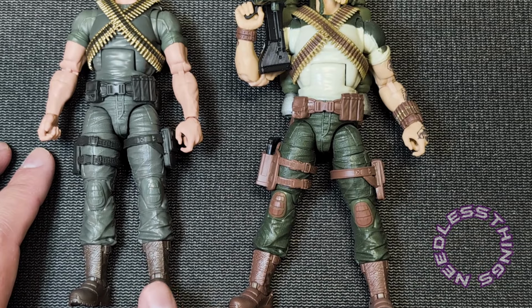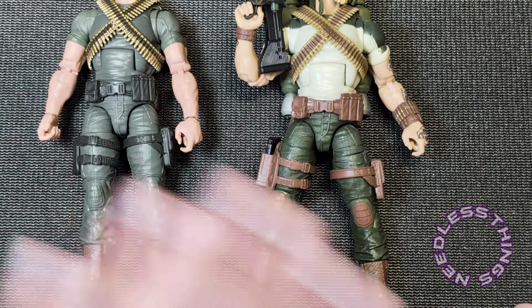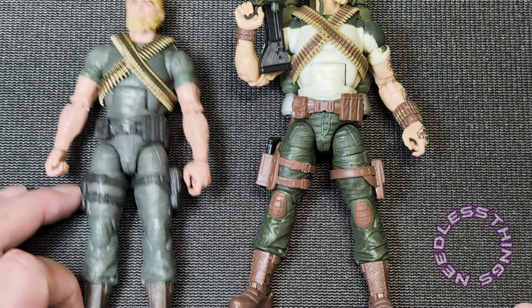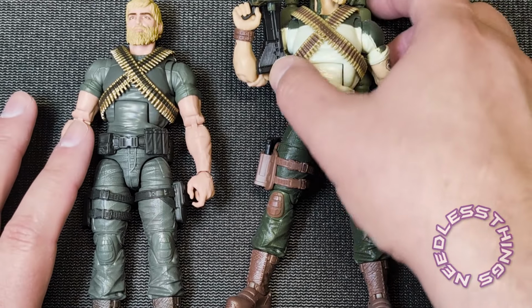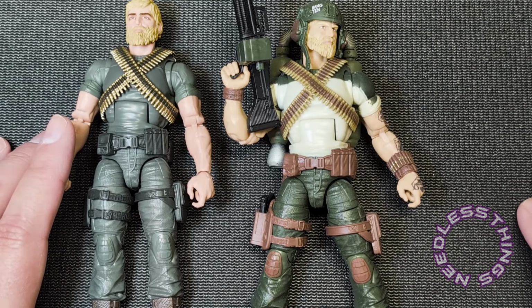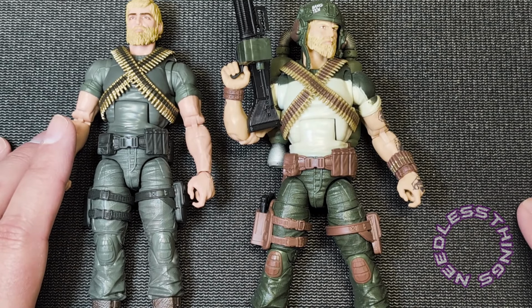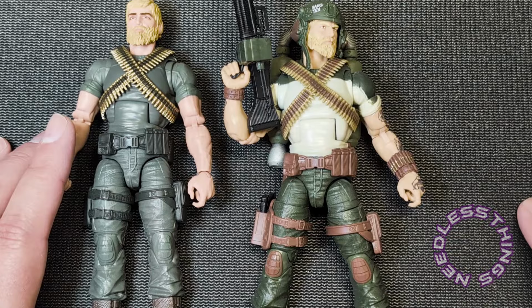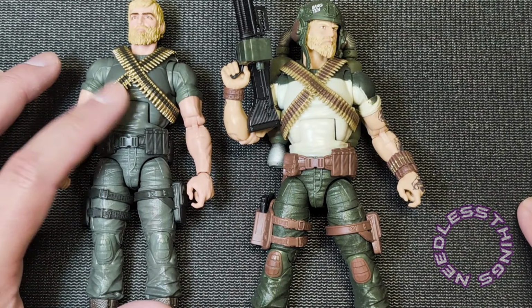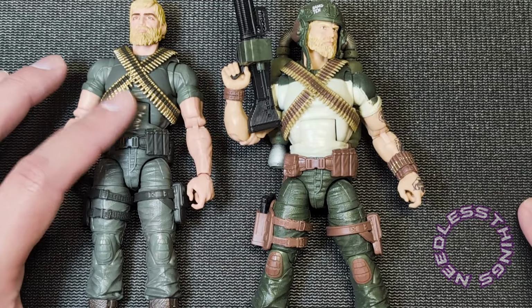I like these darker boots. I love both of these. But this one looks like he looked in the Energon universe comics, until he got shot to pieces. But this is when I think in my head of Rock and Roll, this is what I think of.